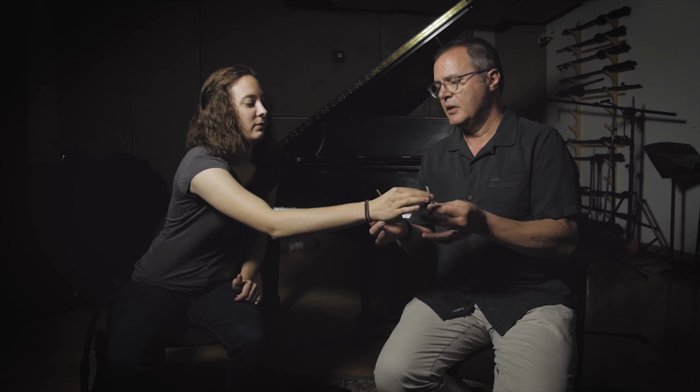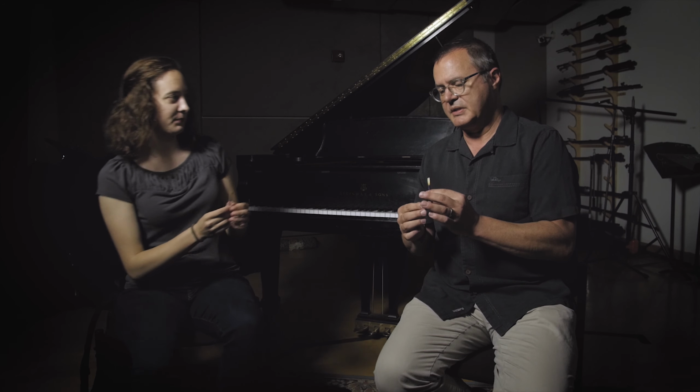Let's slow down for a second. The oboe is a double reed. Yes. And so instead of last season, we did saxophone, which was a single reed instrument.